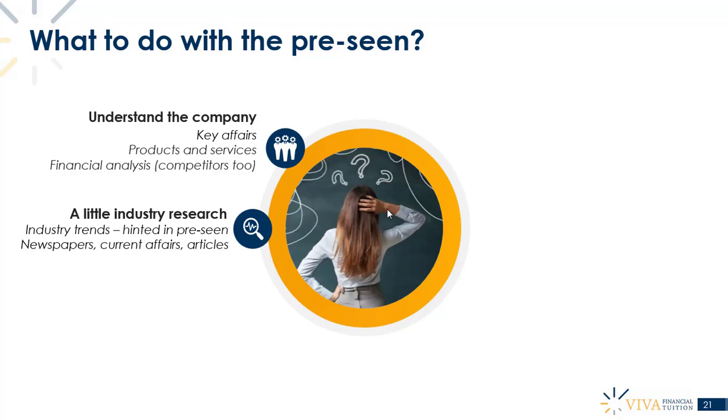CIMA will often be very well aware of what's going on in the industry of the company that they have for the Prescene, and they will pull out pertinent industry issues and work them into the exam. So it's definitely worth going beyond what's contained in the Prescene document and doing a little bit of industry research yourself. You don't need to go down the rabbit hole and read hundreds and thousands of pages on the industry. You just need to keep your eyes open, read newspaper articles relating to the industry, look at industry articles and magazines, talk to people perhaps who work in the industry, and that's definitely all useful.